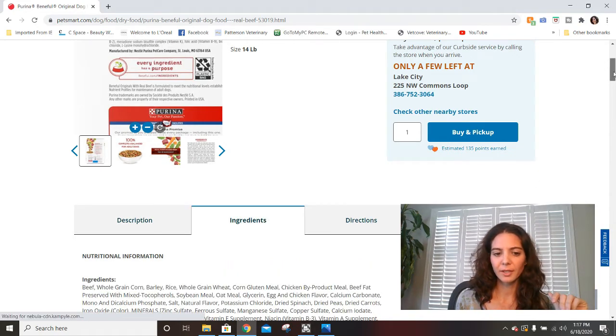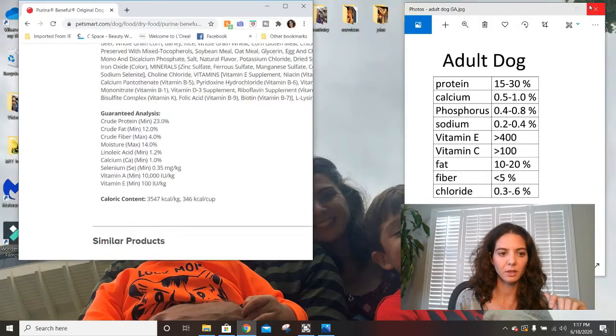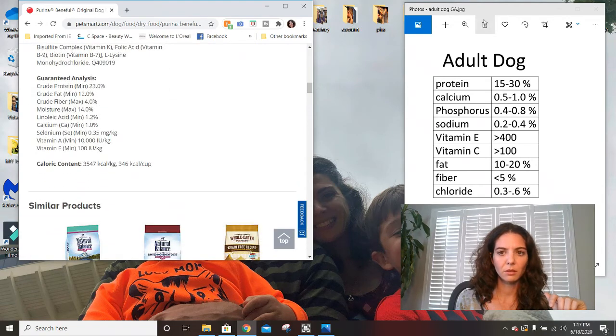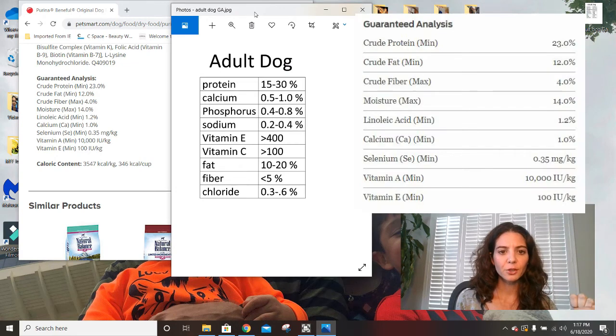We've got our ingredient list here. We'll come back to that, but what we want for now is the guaranteed analysis. We've also got the calorie count there, so we can calculate calories. So let's go to the guaranteed analysis and see how we stack up. So protein, 23%. That's good, right in the middle. Fat, we're at 12, a little bit on the low side, but it's still fine. It's a minimum, so it's very likely to be higher than that.